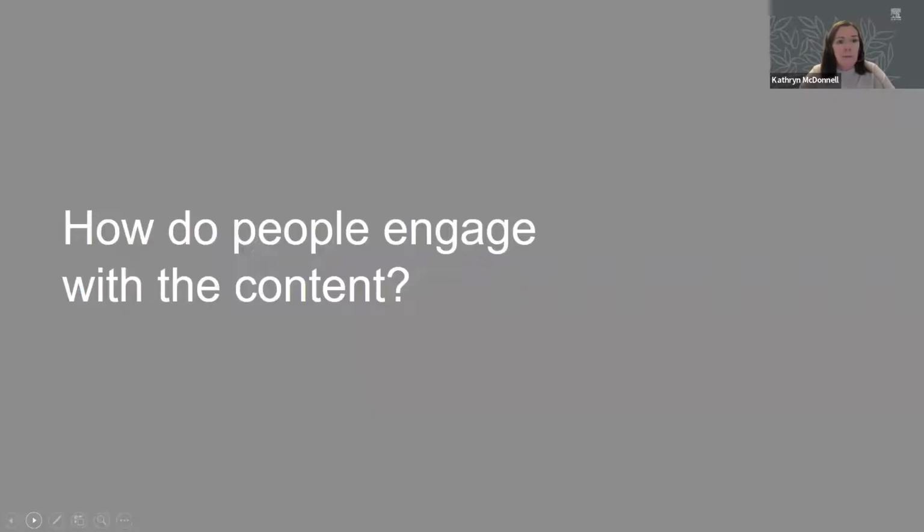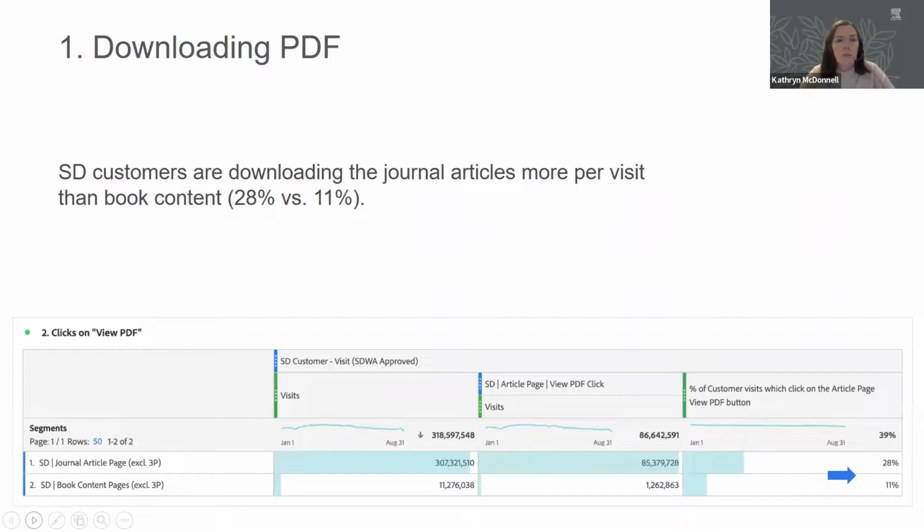Next slide, please. So how do people engage with the content? What do they do when they get to the page? What do they click on?